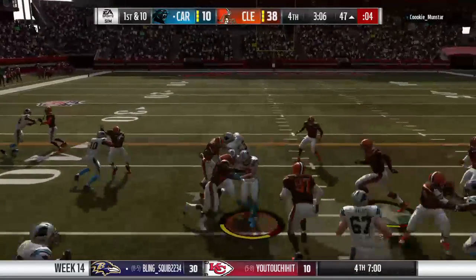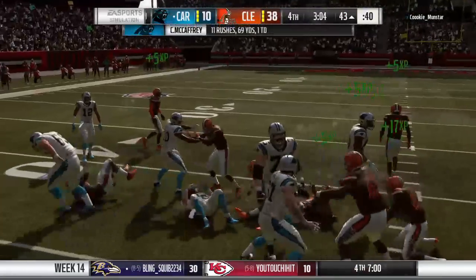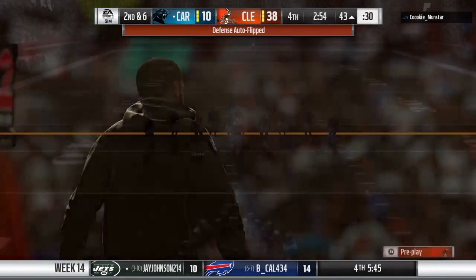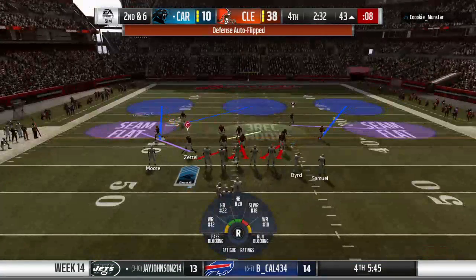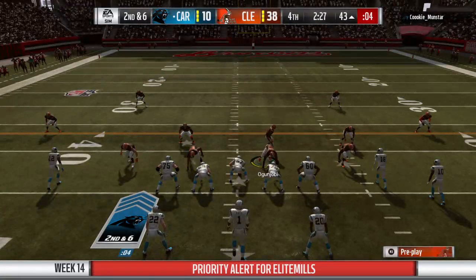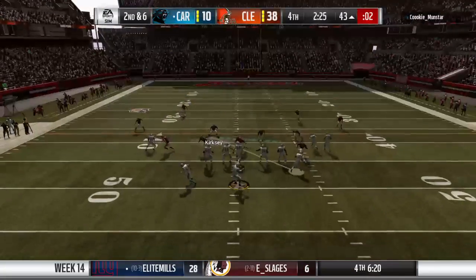McCaffrey. He'll get about 4 here, down to the 43-yard line. Typically, we think it's the strong safeties that are better tacklers, especially closer to the line of scrimmage amidst traffic. But in this case, how about the free safety coming up and making the big-time play?